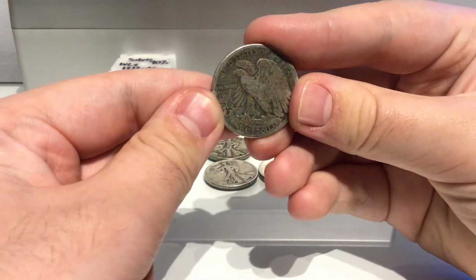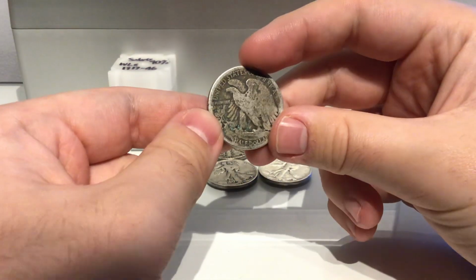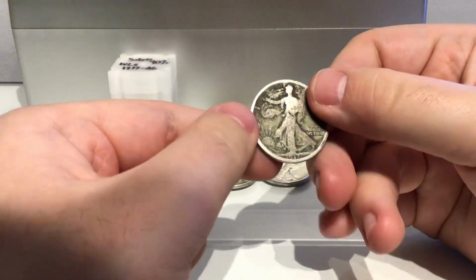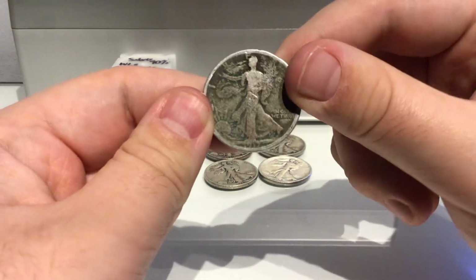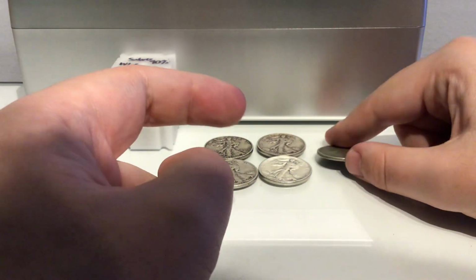Again, you can actually see the spots of corrosion there, so that might be something that I might actually want to take off before I put this into the roll. So, you know, there we go. I'm just checking to see if there is an obverse mint mark on here, but I don't think there is one, no. So this is going to be a 1917 Philadelphia. So we will put that over there.